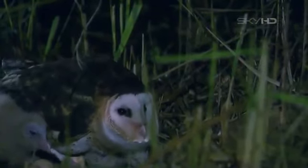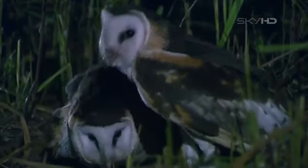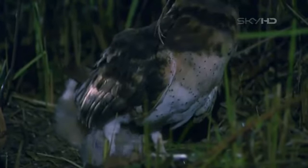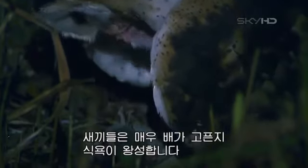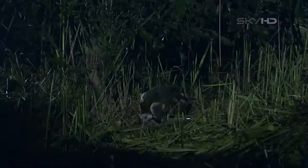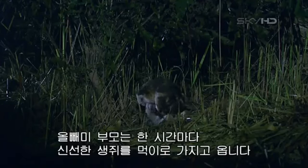Nighttime. The male barn owl brings back some freshly caught mice. The chicks are very hungry and have a hearty appetite. The parent owls bring fresh mice as food once every hour.